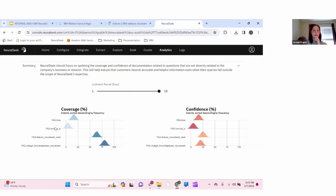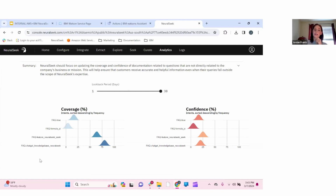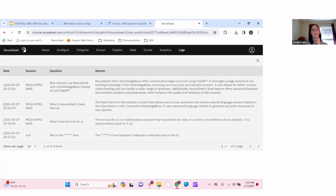I'm able to highlight over and see where our documentation might need some updating, where some questions are being asked. Once these intents get built out, you will have pages and pages of intents, and scrolling can be a bit tedious trying to find the exact intent that we know might need some updating. With the Analytics tab, you're able to just quickly and easily click on that, and it brings you to the appropriate intent.